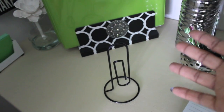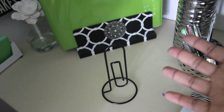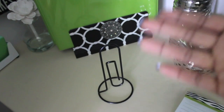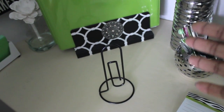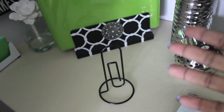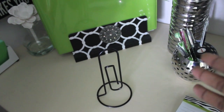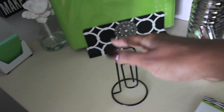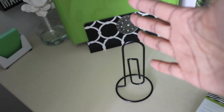Okay, so the first one is this paper clip here. This is a large clip that I got from the dollar store for $1. It has been so helpful. My husband and I have been having a problem with me remembering to do things. While eating dinner, specifically about our business, where I sell styluses and writing pens, he would say, hey, you need to update this on the website, or handle this with this order, or whatever he remembered that I needed to do.